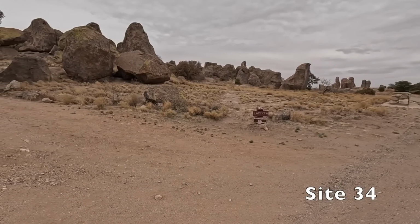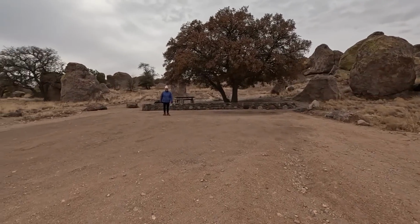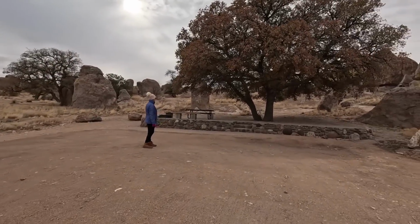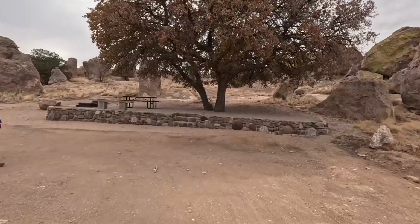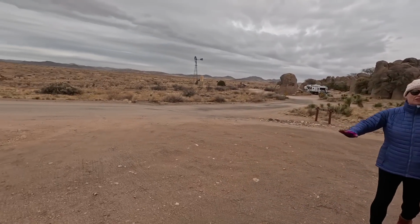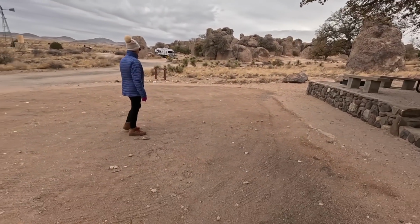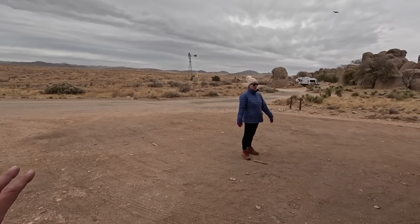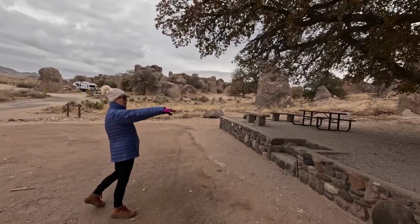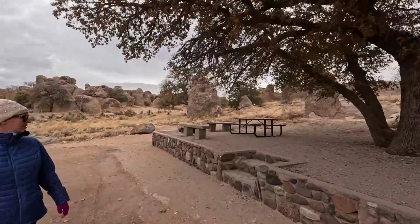Site 34, La Certa, I believe. That sign says Indian Mills Grinding Stones, somewhere up in here. I'm going to have to find those. This one is big. It's not very even, so it's a little bumpy. They've had to fill this in so that it could be leveled off up here. So I would say a smaller RV would be more suited, or even a van. And honestly, a tent would be awesome right there. Definitely. They give you a couple benches with this one here.